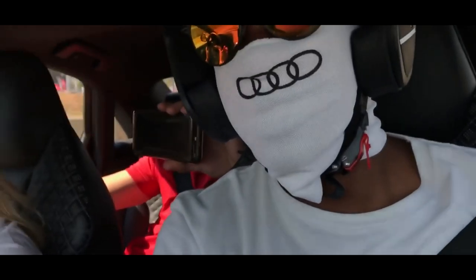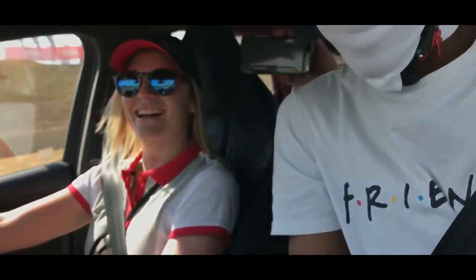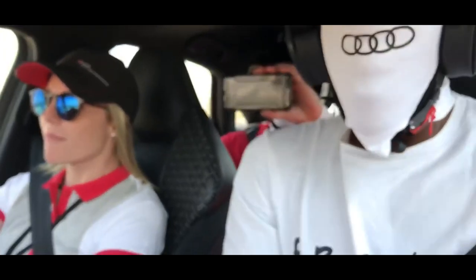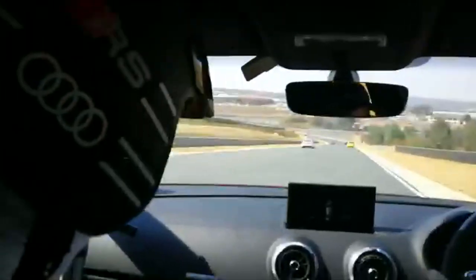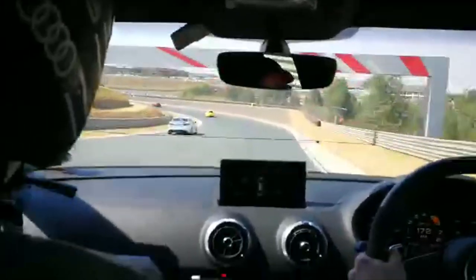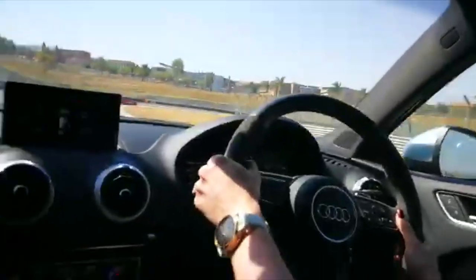Oh my gosh. Wait, so where's your arm? I'm not planning on crashing. I feel safer because she's not wearing a helmet. If she's wearing the full race gear, I'll be like, no. Okay. She probably is one of them. This is crazy. Oh my god. She's like overtaking everyone, guys. She's not playing games.